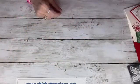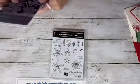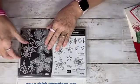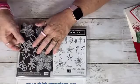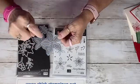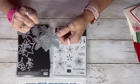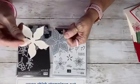And again, we're using the Poinsettia Place Suite. So that is the Poinsettia Petals stamp set and the Poinsettia dies. So I wanted to show you because a friend reminded me of this a few weeks ago. When we have dies that have the embossing, we also have some leaf dies currently that do the same thing. So it's 2 pieces, right? The outside cuts, but the inside embosses. And here's a sample of that.